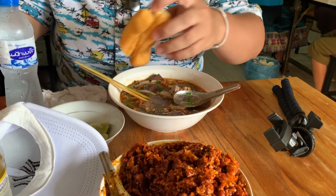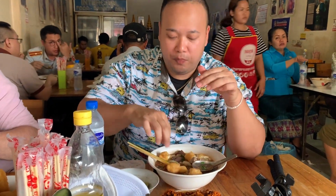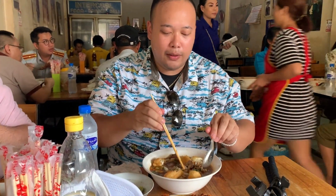And we got fried dough or fried donuts here. You can just dip it into your soup like this and eat it, or rip it in as little chunks. And this is great because it's so rich. It just soaks up the soup and gives you the richest, most delicious, full bite of Khao Piak here.